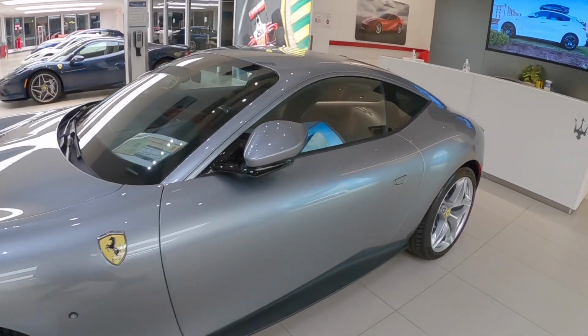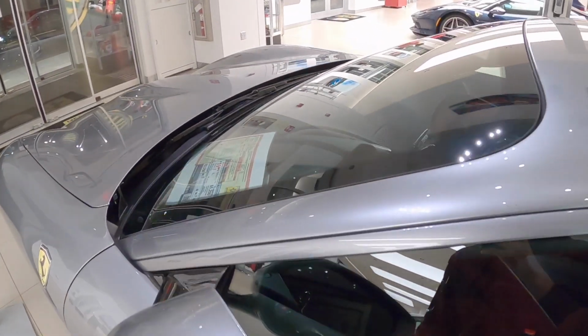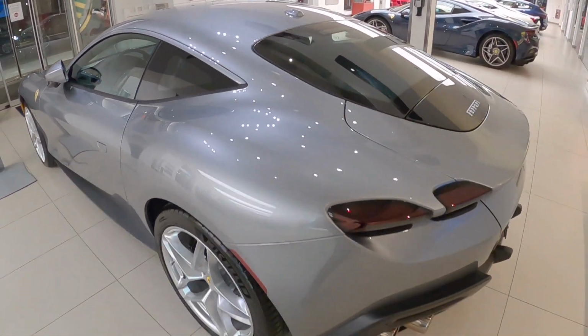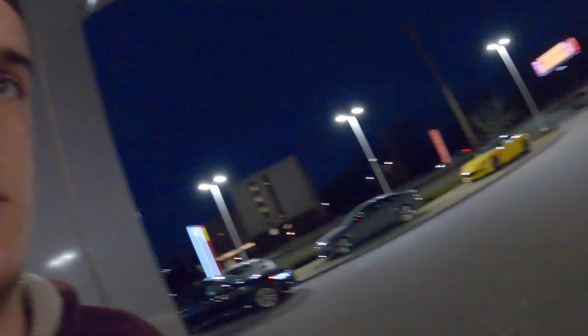Really such a gorgeous car. Nice, the silver on red. Also, I think that's a kind of dark blue dash. Very, very nice. And looks stunning from the rear. Always very nice to be in there. But let's check out more of the outside.